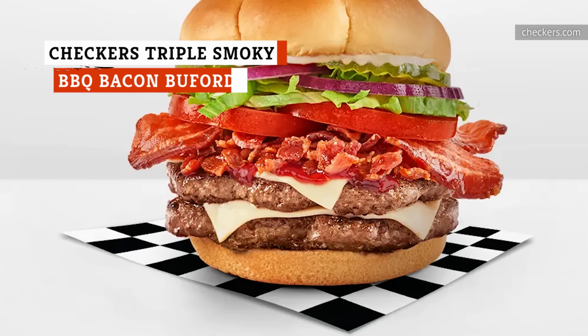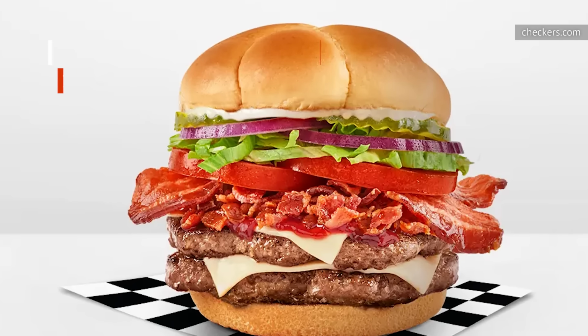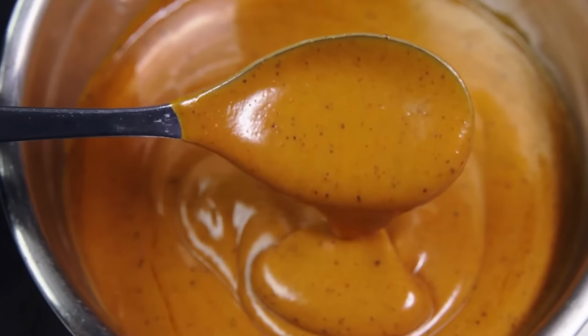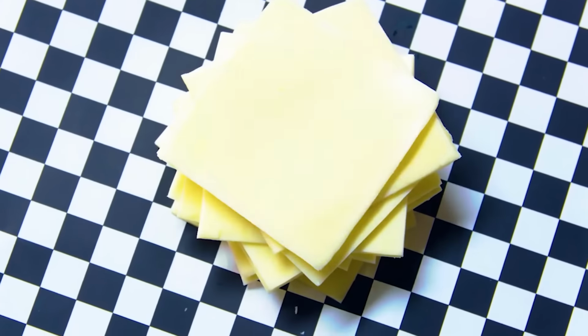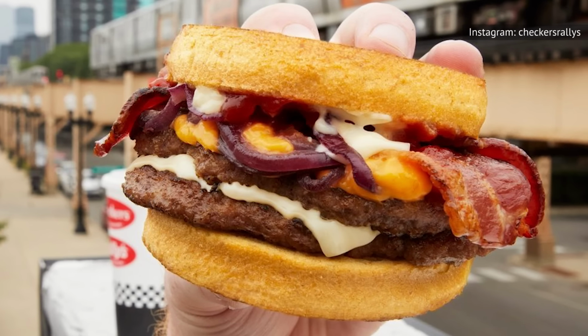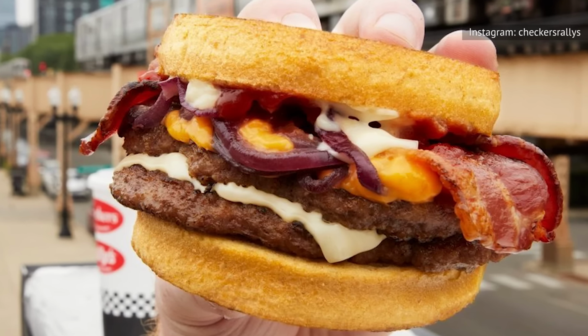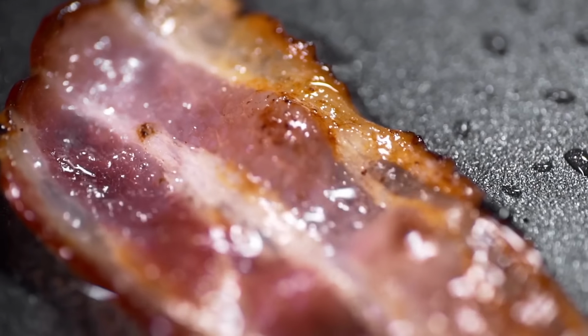The Triple Smoky Barbecue Bacon Buford is an everyday menu item from Checkers that belongs in any conversation about big fast food burgers. It's prepared with 3 hand-seasoned beef patties, 3 slices of Swiss cheese, 2 slices of smoked bacon, lettuce, tomato, pickles, onions, barbecue sauce, mayo, and then, for some reason, a second layer of bacon bits.